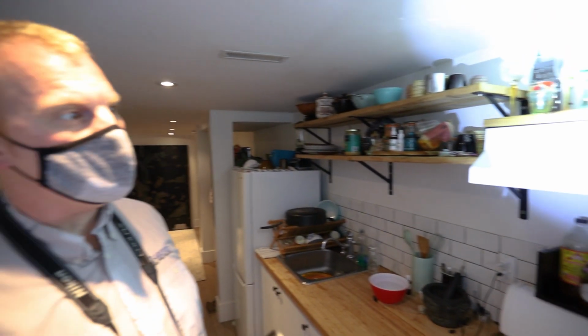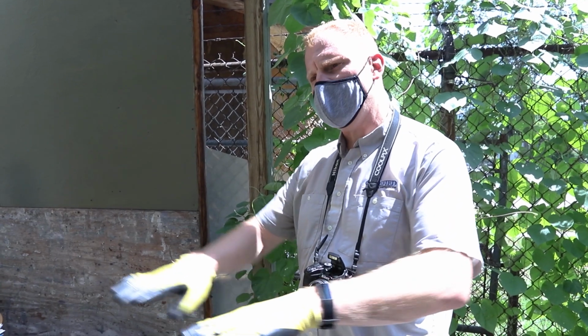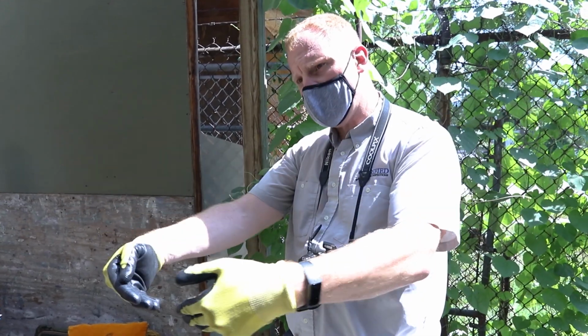This fan doesn't vent out, which is a requirement for gas ranges. The basement shower doesn't really have a proper slope to drain. It's just tile installed flat on the floor, so the water may pool in there instead of draining.